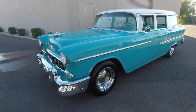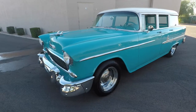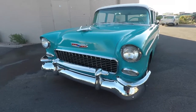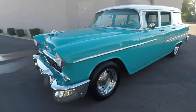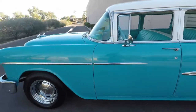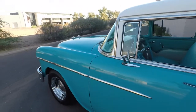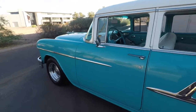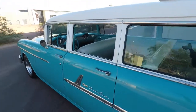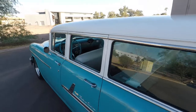Here's a beautiful 1955 Chevy Bel Air station wagon. This is a great little car, rust-free body. I believe it's from Arizona its whole life. It looks like by how solid it is underneath. Everything fits really well. Nicely restored. It's a great little driver.